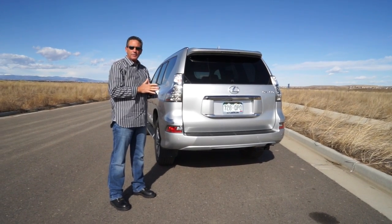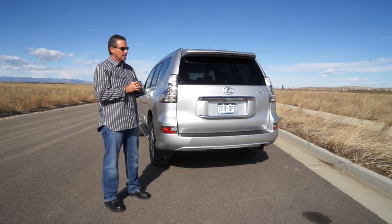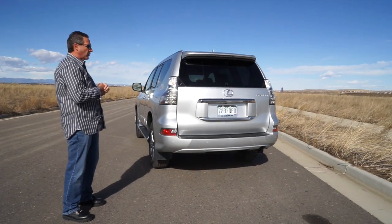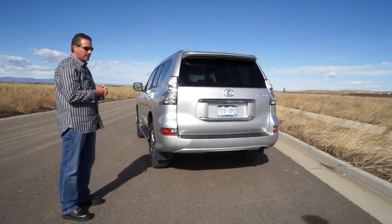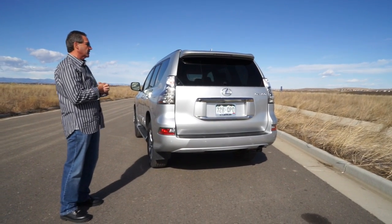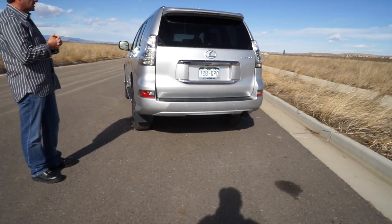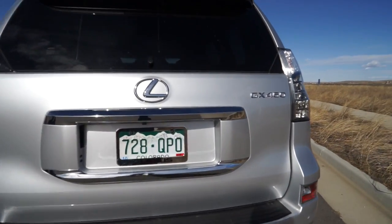Today we're going to review the 2015 Lexus GX460, which a lot of people would say is the premium edition of a 4Runner, Lexus's edition of a 4Runner. Call it what you want. It is similar in size, shape and dimensions to a 4Runner. It gives you a few more features that the 4Runner does not have, and of course a lot more luxury. But let's get into it again. The 2015 GX460, the car we're driving, retails at about $65,000.